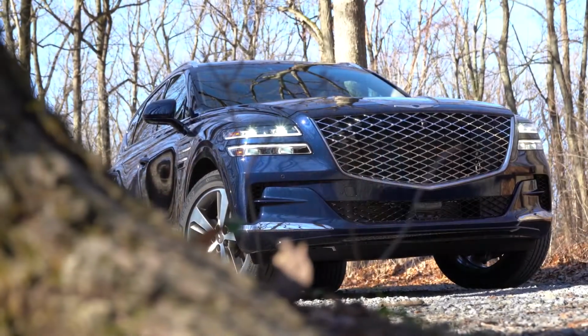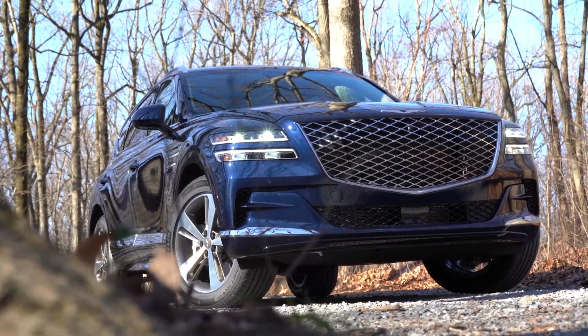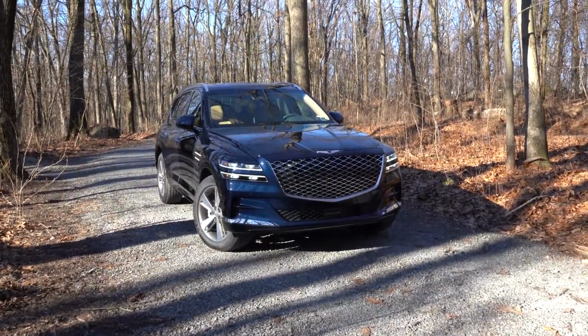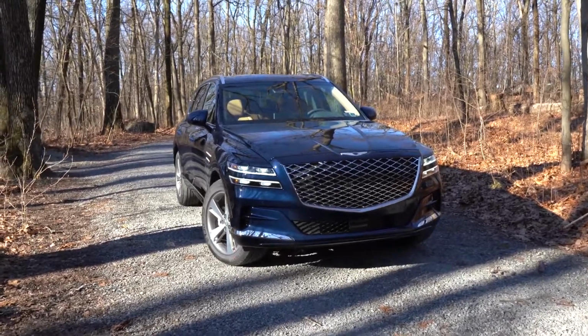But that about rounds out the performance segment of this review, you guys. Let's now go ahead and take a look at the exterior of this all-new 2021 Genesis GV80. All right, and so here she is, you guys, the new 2021 Genesis GV80, finished in Adriatic Blue with the Dune interior. Very nice color combination on this one.